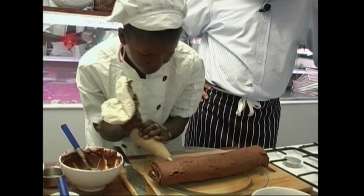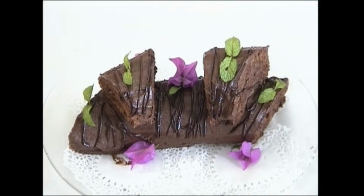It's looking good. And there you've got your wonderful Christmas log ready to be consumed at your Christmas feast. Enjoy it. Eat it with a little bit of chocolate or preferably vanilla ice cream. Goes down very well. Bon appetit.